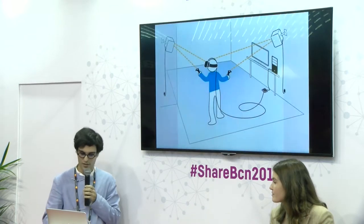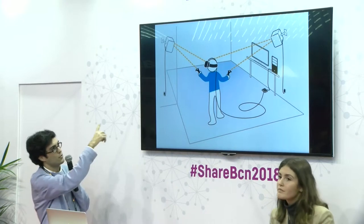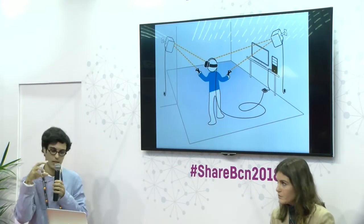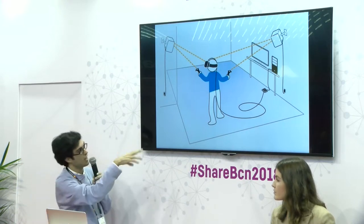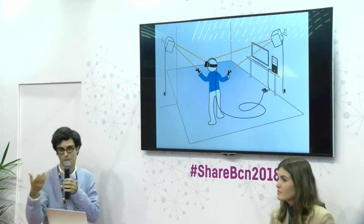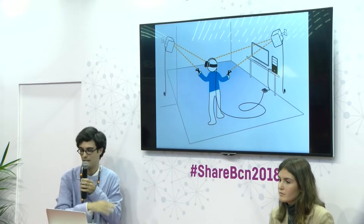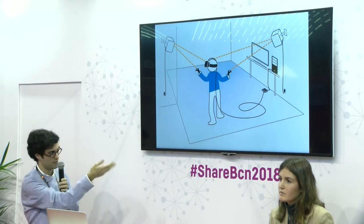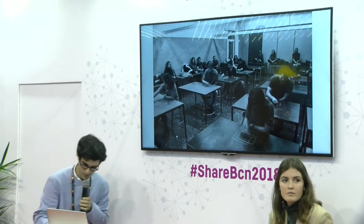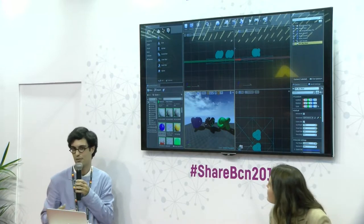And I developed my project with an HTC Vive system based on 2 sensors that allow you to go through the space, capturing your movements and allowing you to interact with the space. So it's an improved experience of the video games we have seen before. And for the recreation of the space, I used Unreal Engine, which is a software for making video games.